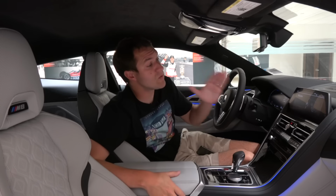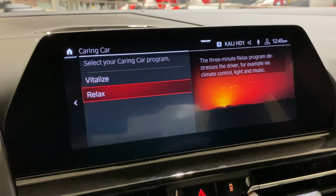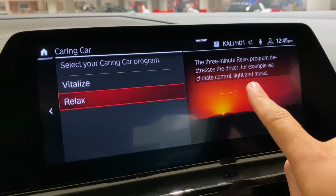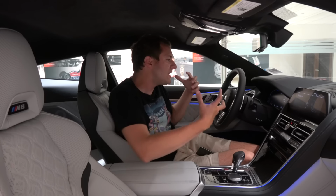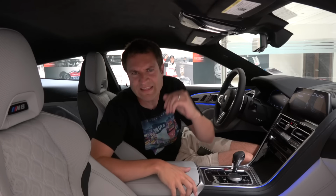Amazingly, if you go into Caring Car and select Relax, it says that the Relax system de-stresses the driver with a combination of ambient lighting, climate control, and music. And if you turn that on, it will play de-stressing music to, again, kind of emphasize your relaxing experience. Take a listen.